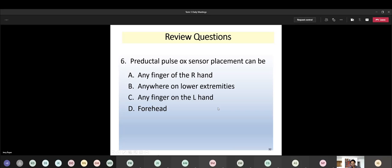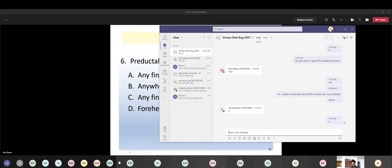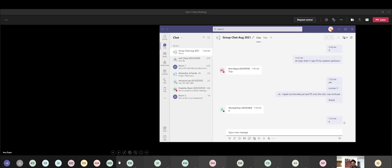Where can we place the preductal pulse ox probe? Anywhere on the right. If the finger's big enough that you can wrap it around the finger, but usually their fingers aren't that big to be trying to wrap this thing around, so you're going to usually use the entire hand. And that's pretty much this chapter.